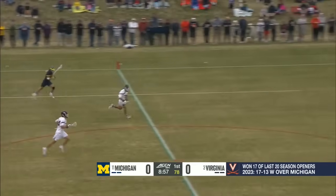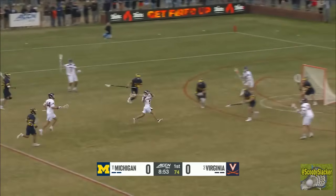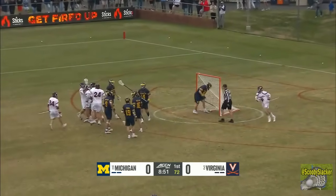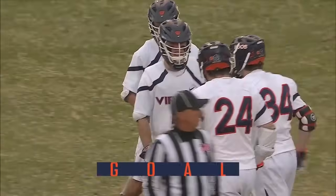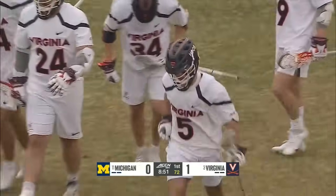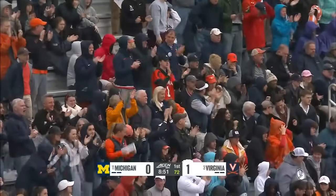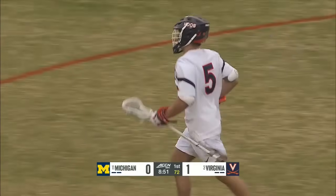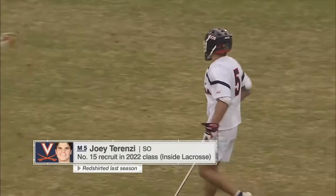Beautiful play by Schroeder. Here come the Wahoos. The fake pass over to Connor Schellenberger, and it's Terenzi who scores. Let's not sleep on Joey Terenzi. This D-middie, apparently, Q, you were telling me before the game, had a great scrimmage against Navy. He was the talk of that game, and he opens up Virginia's account in 2024 with a goal. He's going to be a huge fan favorite in Charlottesville.